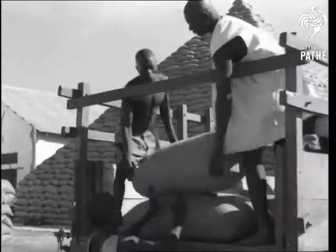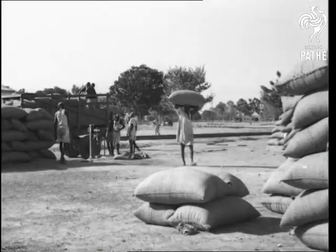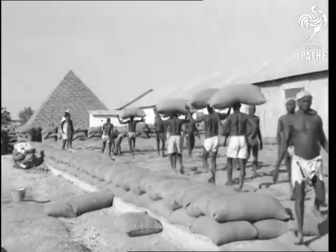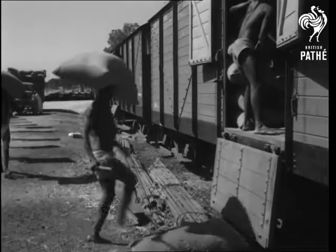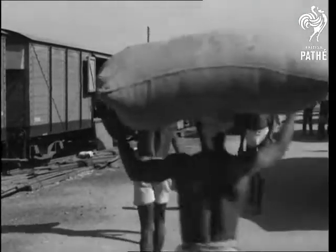From the market centers, the sacks of groundnuts are taken to the railhead in lorries. The railway from Kano is a single track, so the sacks are piled up in great pyramids to await transport. Kano bags, as these are called, are very heavy, yet the porters load the trains at great speed for the long journey south to the coast.